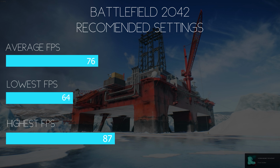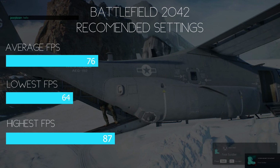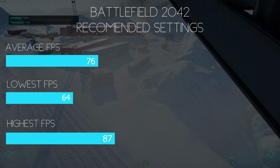But overall, we saw an average of 76 FPS. Our lows would be around 64, and our high points were around 87 and 90, which I thought was pretty solid for out of the box settings.